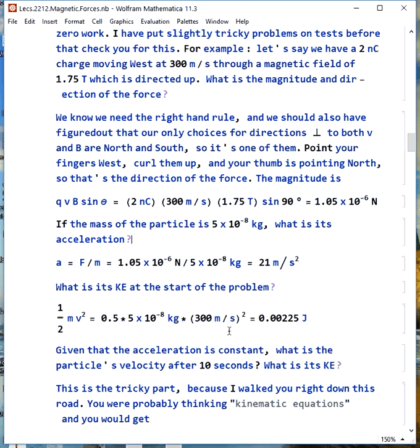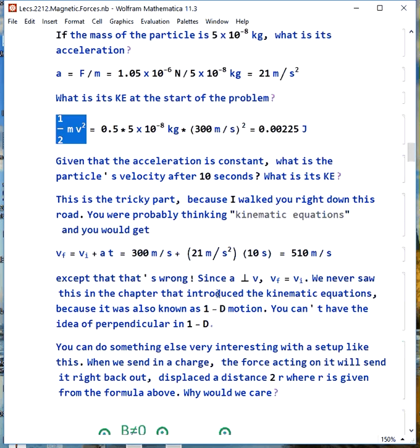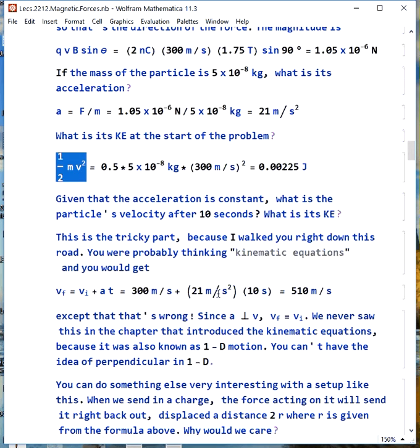I could say, what was the kinetic energy at the start of the problem? That's just 1/2 mv squared. That's an easy one. We put in the numbers there. Now, you know that the acceleration is constant, so what's the particle's velocity after 10 seconds, and what's its kinetic energy then? This is the part where I trick people, because I sort of led you into this line of thought. You should be thinking, constant acceleration, I bet I can use kinematic equations. So I could say Vf is Vi plus at, and I plug all that in, and I get 510 meters per second. But that's wrong.